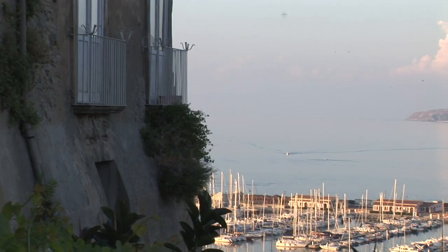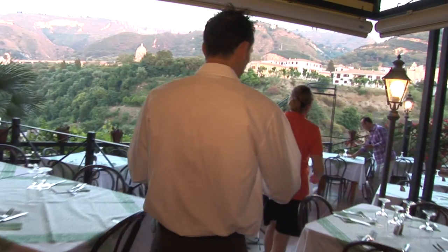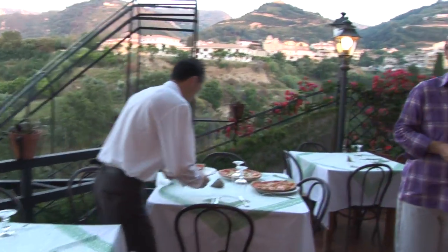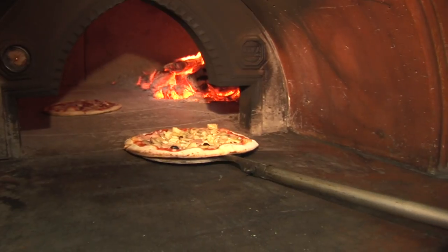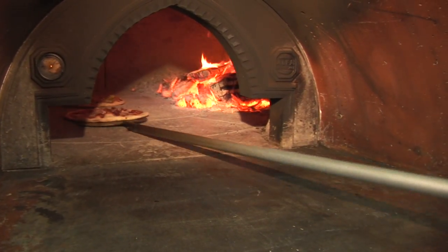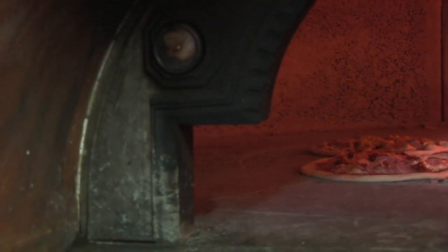Evening brings thoughts of relaxed dining, so rather than cooking on board, Francesca from the marina takes us to Il Normanno restaurant for a lesson on pizza making. Authentic Italian pizza has a thin, flat bread crust and is quickly cooked in a domed, wood-burning oven to achieve a high temperature. There are 350 degrees.